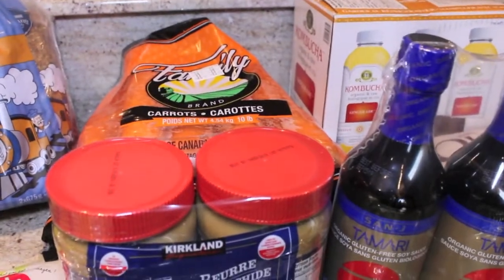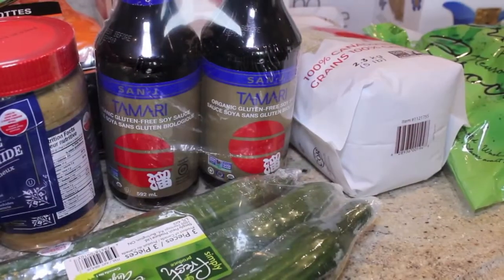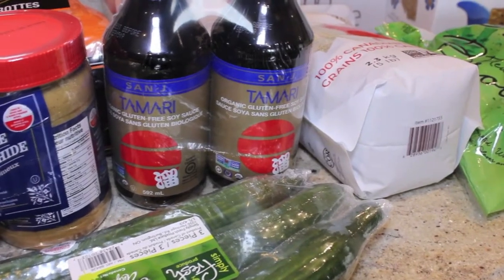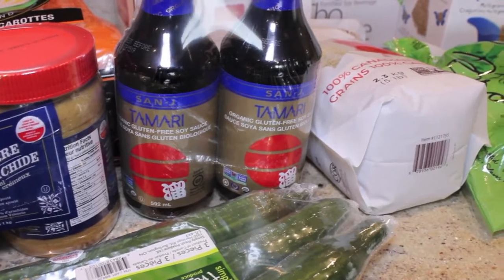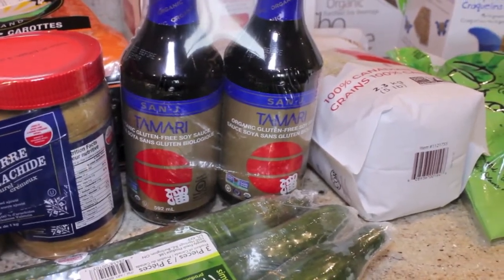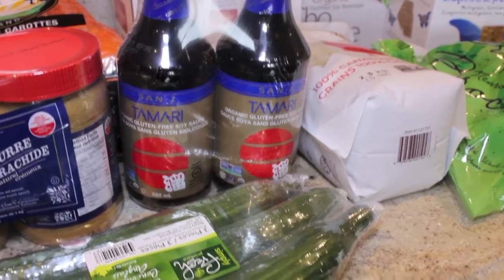There's a nice big bag of carrots at the back there. 2 things of natural peanut butter. 2 bottles of organic tamari or organic soy sauce. So I'm gonna be using that in the meal prepping portion of the video today, so you'll see how I use that. And I do go through a lot of it week to week, so I grabbed that 2-pack there.